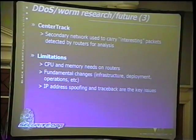Another problem is that it will introduce a lot of change on all your network infrastructure, like new software on all your devices, and deployment all over the network, all over the ISP. And for most of the IDs, everybody has to cooperate and use the technology to have it really efficient to trace back and block an attack.